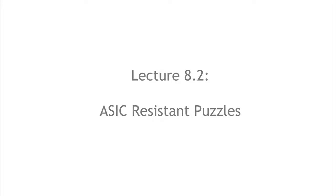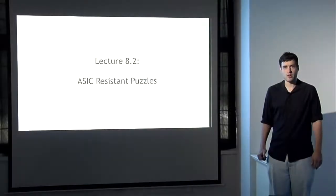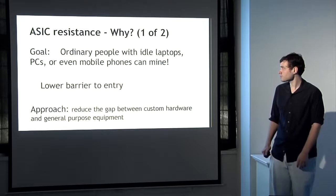Now, this was just one of the requirements. There are others, but for now, we're going to move on to types of alternative puzzles, and we'll discuss essential requirements as they come up. We're going to start by talking about ASIC-resistant mining puzzles. These are far and away the most widely discussed and sought-after alternative mining puzzles.